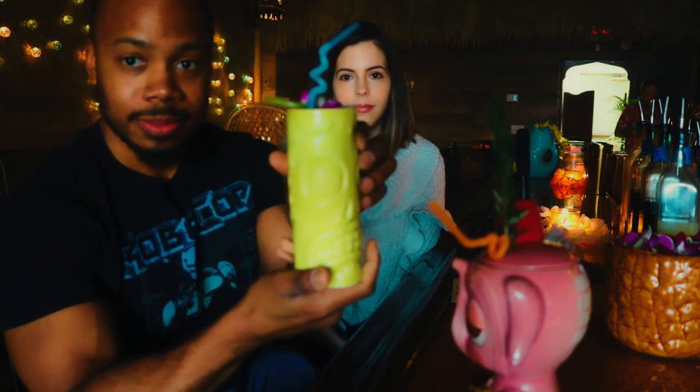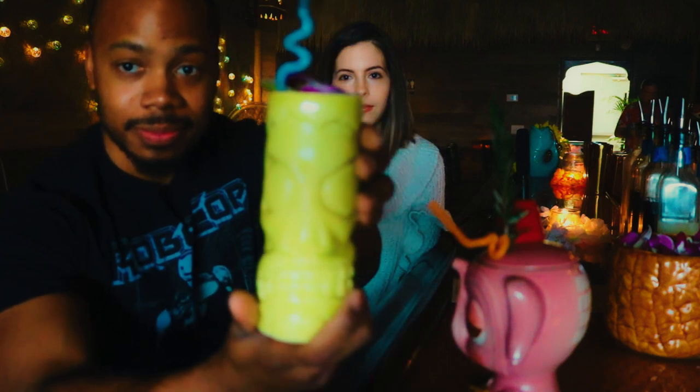The next drink we have here is a zombie. That's really good. Another drink with a nice strong kick to it.